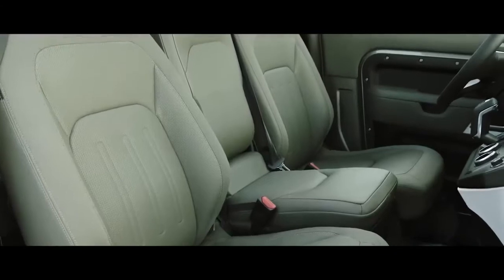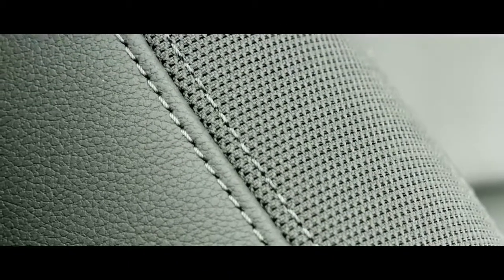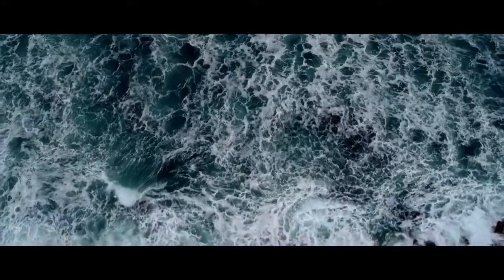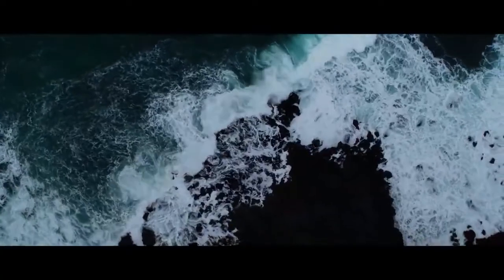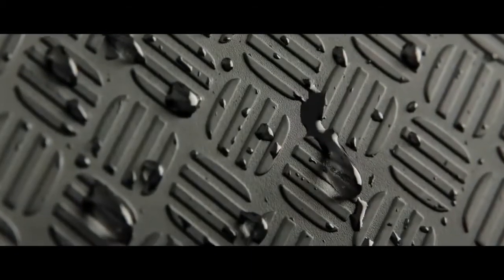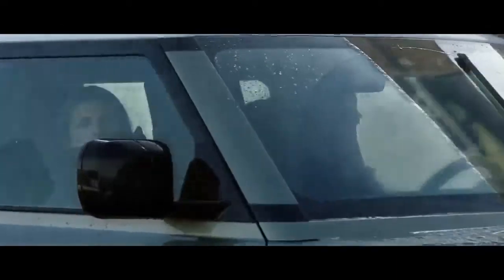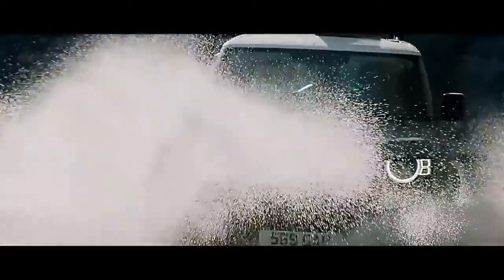Our grained leather seats include a canvas-inspired robust woven textile on those parts that experience most wear and tear. The durable rubber flooring features a checkered pattern design, which means it is incredibly tough, and thanks in part to flush door sills, is also easy to clean. So go on, get out there. This vehicle's ready for anything.